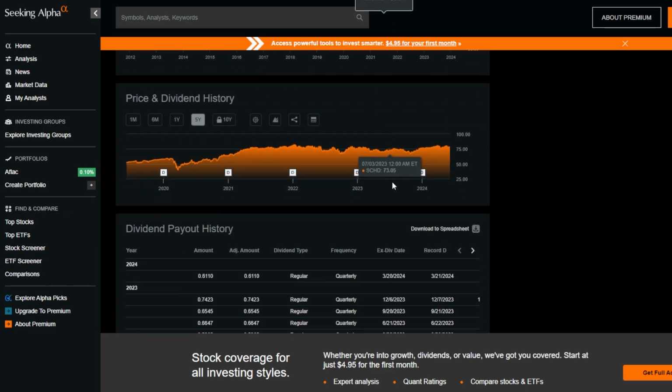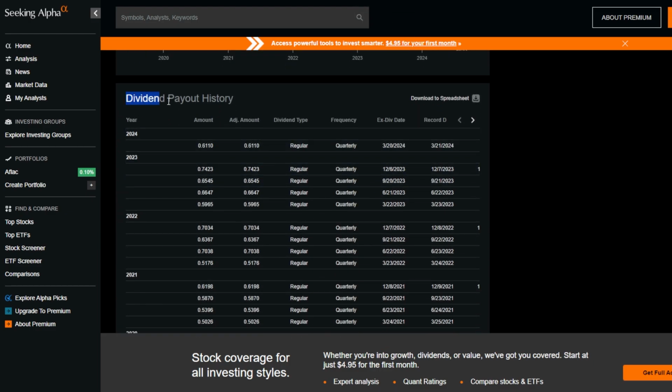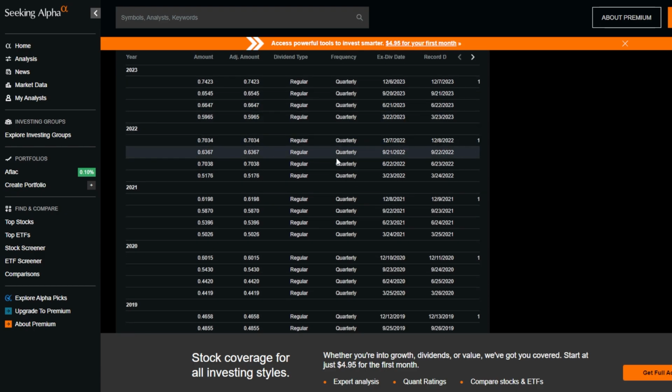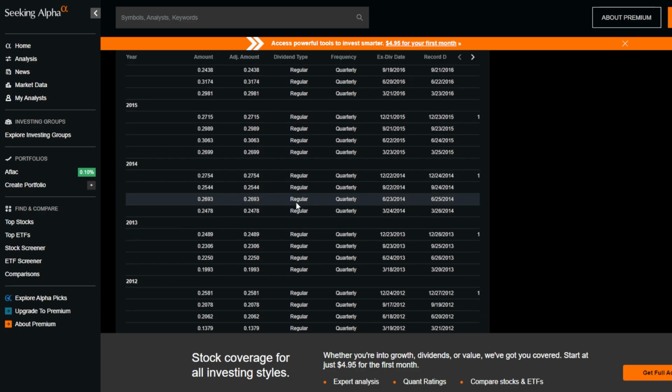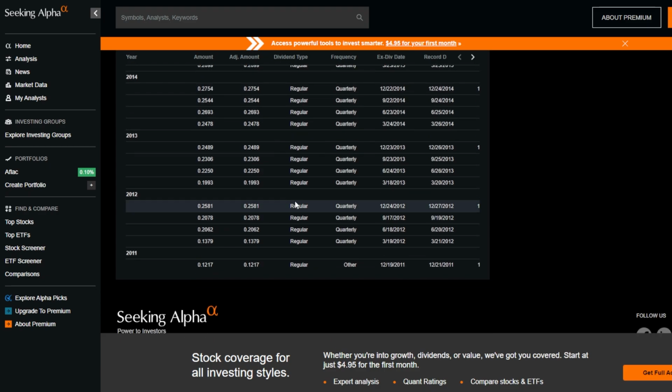Now, scrolling down even further from there, you can see basically more or less every single dividend payout historically, which again is just more information than most investors even need, especially if you're new to investing. But again, the information is here. It is free, which is awesome, and it's very useful.